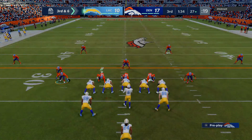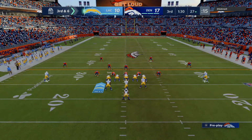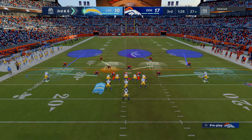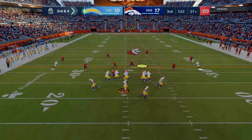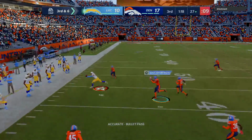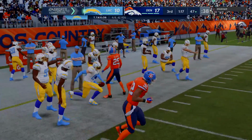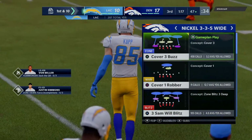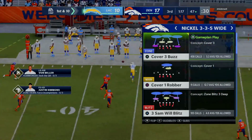A nickel set defensively for the Broncos here on third down. From the shotgun, it's Taylor. He'll get this one to Kupp, complete. And he'll be out of bounds, but able to get it up past the 45. The play goes for 19 yards, gives Los Angeles a new set of downs.